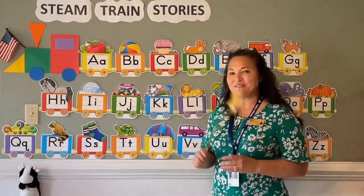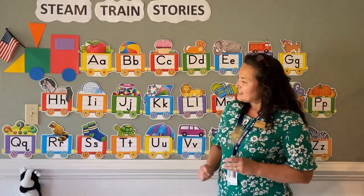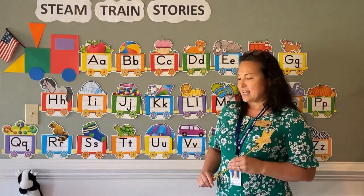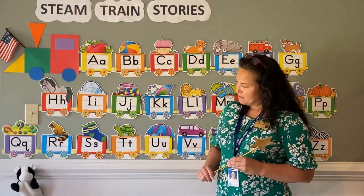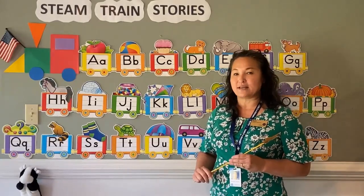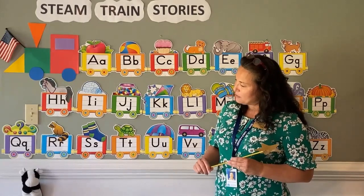And here's Mooing Marvin. Moo! All right, today we're going to have fun with the alphabet, Marvin. We're going to sing the alphabet. Then we're going to go over the letter sounds, and then we have a special fairy tale. Our summer reading theme this year is fairy tales and folk tales. Okay, Marvin, do you want to sing the alphabet song with me?